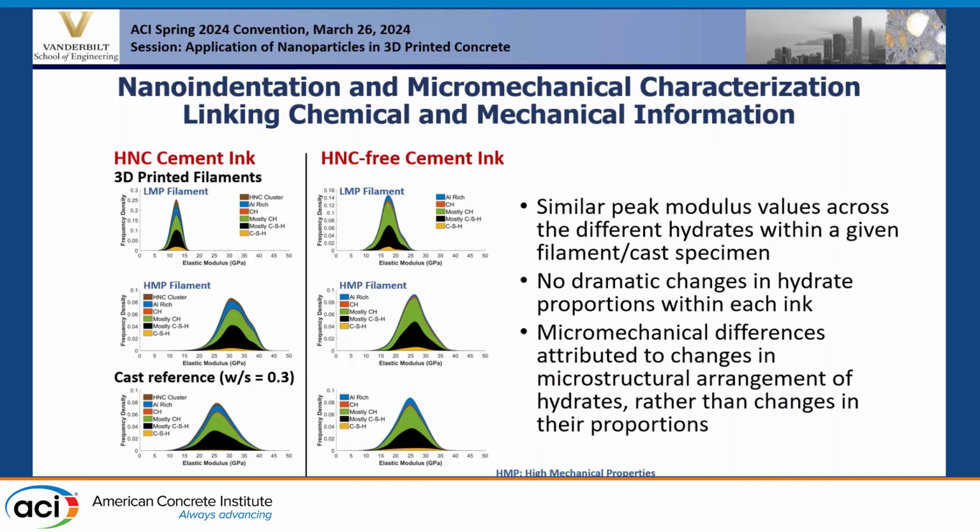So what we see here, let's say we take a given specimen. For a given specimen, we have the peak of the modulus, and we have similar modulus peaks across the different hydrates. Doesn't matter whether we have CSH, or a mixture of CSH and CH, or CH. They have a similar modulus. And if we look within each ink also, because by doing this comparison, the assemblage allowed us to have the proportion of hydrate that we have in addition to their mechanical properties, we do not have a significant change in proportion within the same ink.